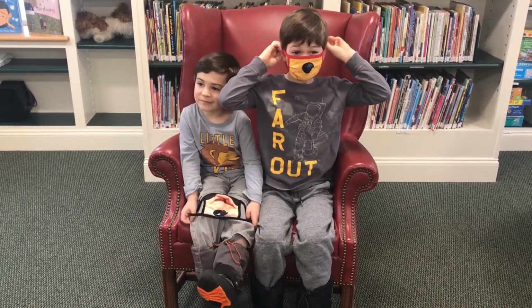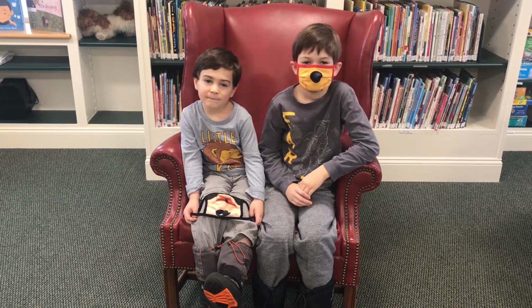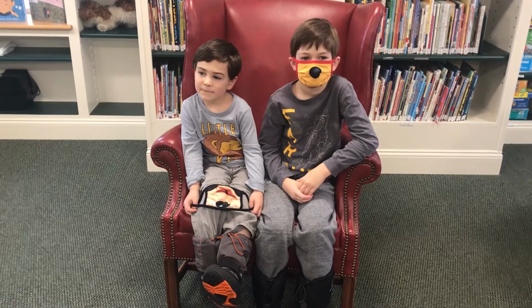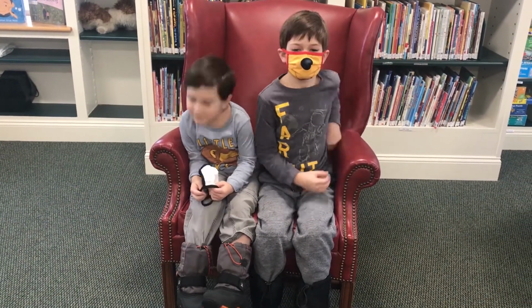Colin's wearing his Winnie the Pooh mask, his Winnie the Pooh mask, his Winnie the Pooh mask. Colin's wearing his mini Winnie the Pooh mask all day long. Please take a bow.